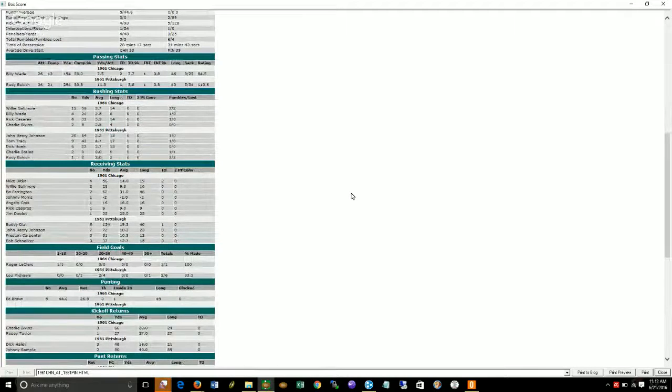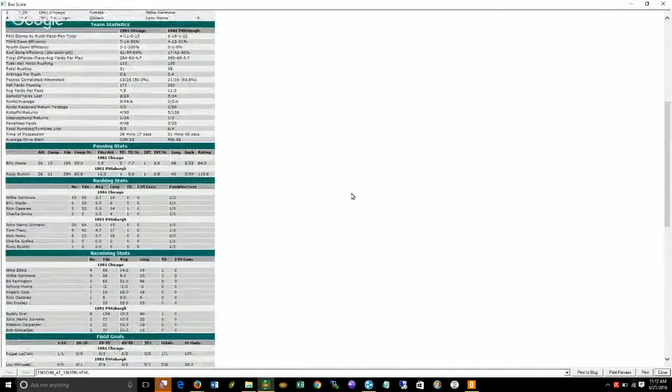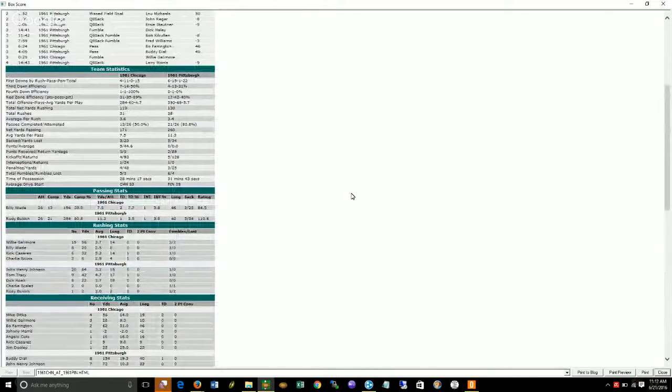Buddy Dial had a big game, 8 catches for 154 yards, including a touchdown. Mike Ditka got 2 touchdowns for the Bears. And the Bears sacked Rudy 5 times, but Peter just kept throwing the ball. 11.3 yards per attempt is fantastic. Here's the story of the game, folks.